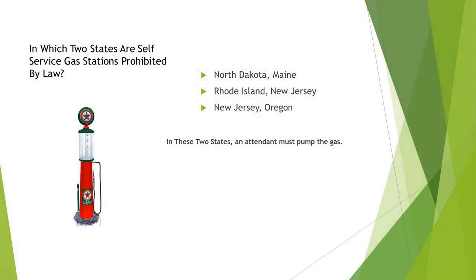Before we get there, we'll do one trivia question regarding self-service. In which two states are self-service gas stations prohibited by law? So there are two states where you can't actually fill up your own car. So we have North Dakota and Maine, Rhode Island, New Jersey, or New Jersey and Oregon. And the answer is New Jersey and Oregon.